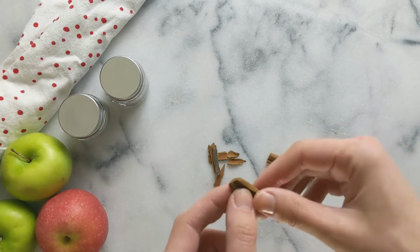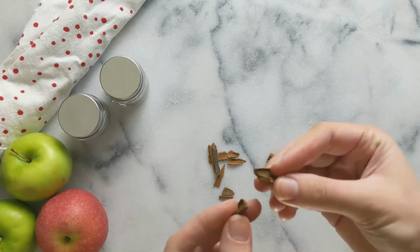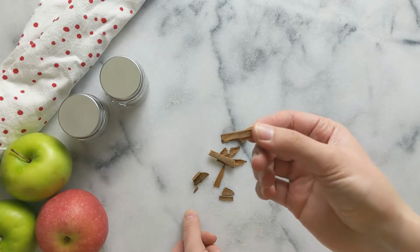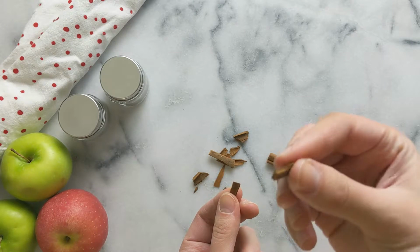This is the cinnamon verum, the true cinnamon, if you will. It's a little bit of a snarky name. It's a little bit easier to break down. As you can see, I can break it with my fingers. It's a little bit more of a darker, more muted color, muted brown. It also comes from the bark, similar, but it's a totally different tree.